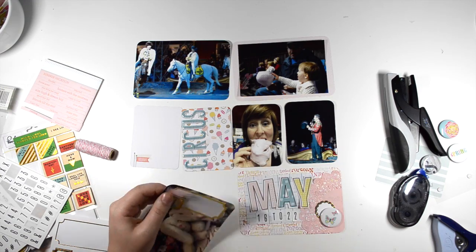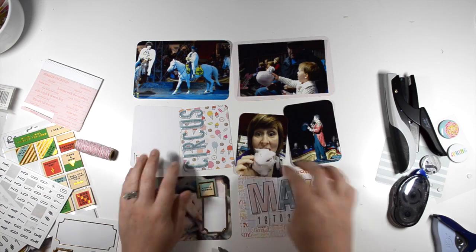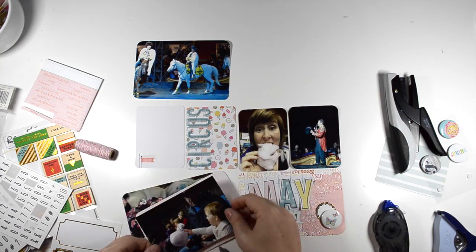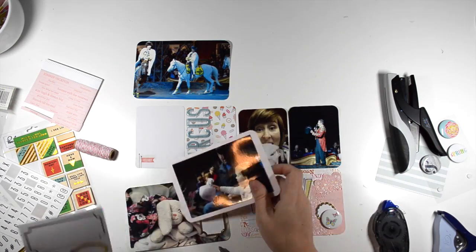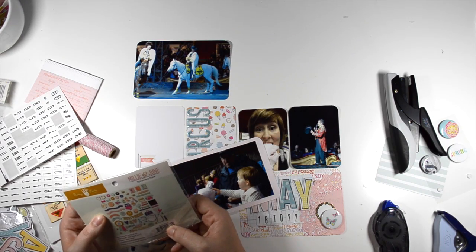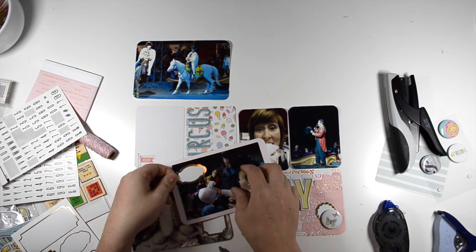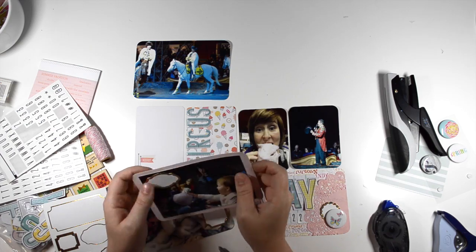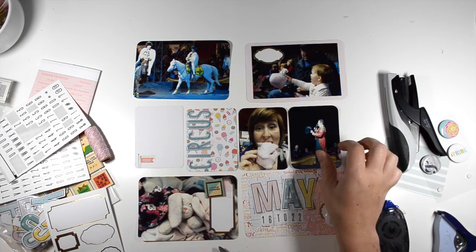I got this tool from a Studio Calico grab box, and when I first got it, I thought there's no way I'm ever going to be able to use this. But I just layered it in behind. I liked the subtle bit of pink that it brought in, and I used it on both sides of the layout, so that makes me happy.